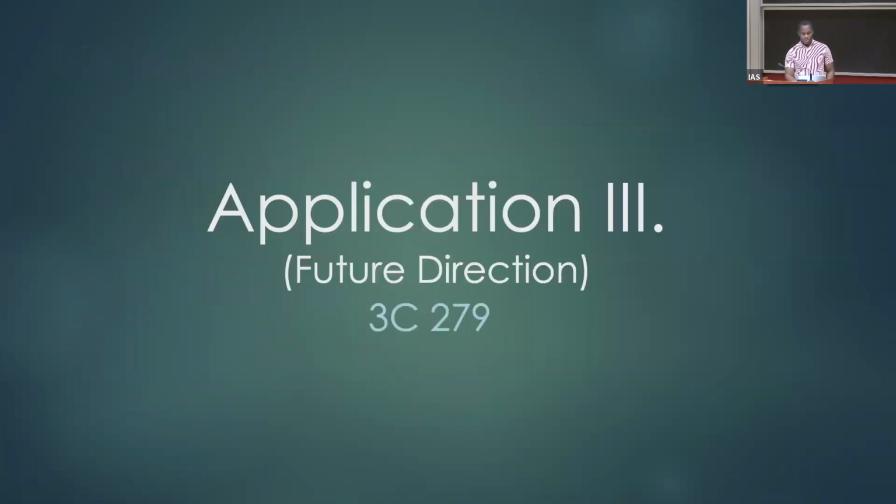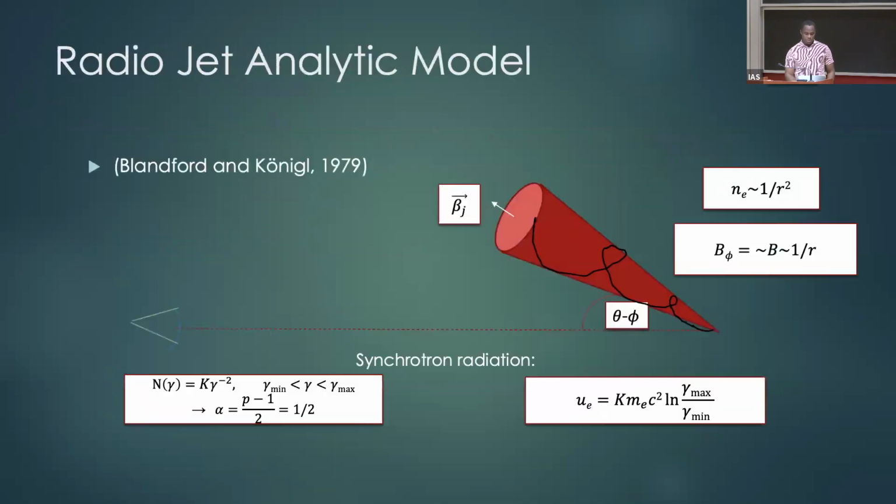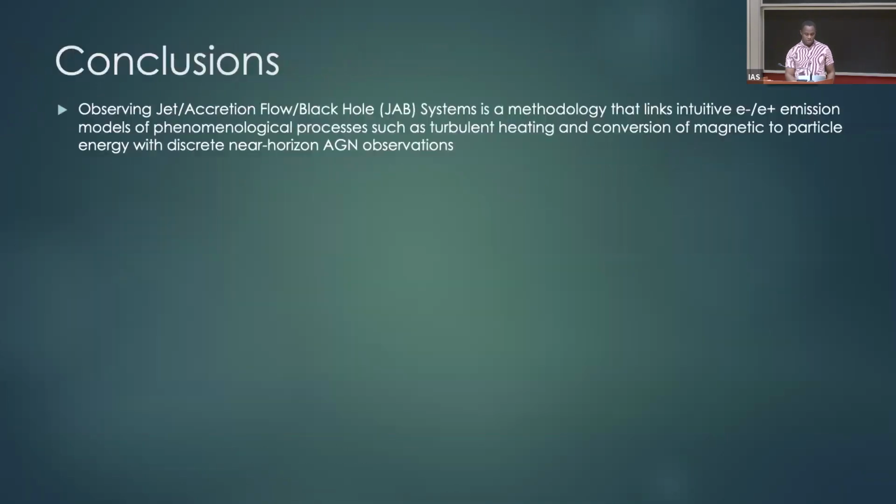I am not going to go over this future direction of DC279, but I am going to leave you with my conclusions and questions.